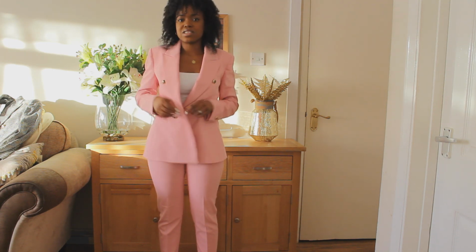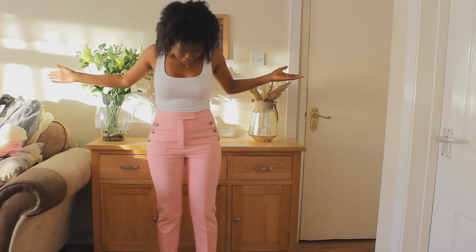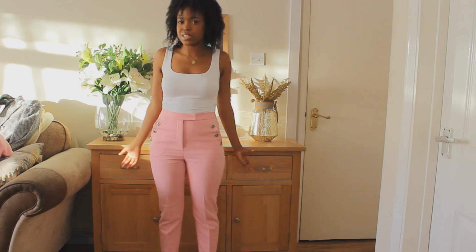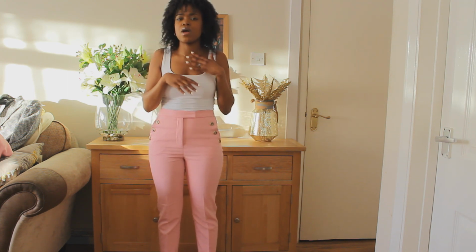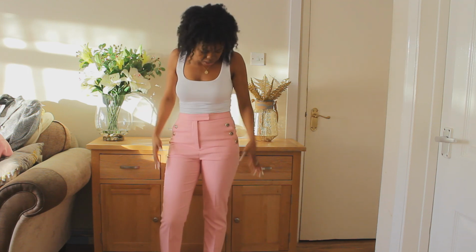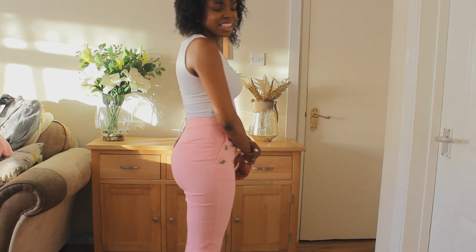taste. Otherwise, if you're not fitting the blazer, you could just leave the blazer and get the trousers because they themselves are really, really nice. And wear something like this in summertime or springtime where you just want to cover up the legs or show a little bit of skin. Yeah, I really like this.